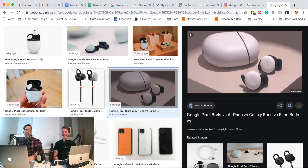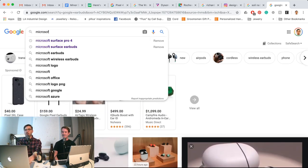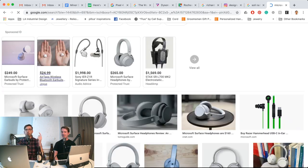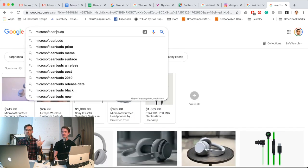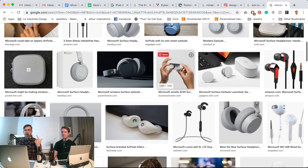One thing that I wanted to say about the Microsoft earbuds that I didn't get to say last time: when we're talking about the size of the Google earbuds versus the Microsoft earbuds, the Microsoft ones have all of these touch controls. I don't know that the Google earbuds have any of those controls. They might have tap, I don't know. But it is funny to me.